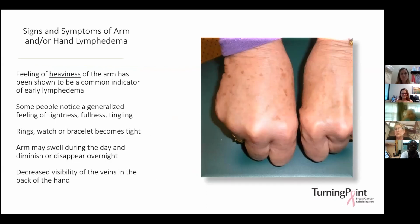Okay, so what are some signs and symptoms of arm or hand lymphedema? Typically what patients are reporting to us is a sensation of fullness, heaviness in that arm. They might be feeling more of a presence to that arm, feelings of tightness, pressure, tingling, things like that. Rings, watches may feel tighter, a long sleeve shirt might fit a bit tighter. They may notice some swelling that's there during the day, but then disappears at night. And then decreased visibility of veins in certain areas, or bony prominences may be less prominent. There may be a little bit more poofy around those areas. So you can see in this picture, with the little bit of long sleeve hanging out, a little bit of decreased visibility in the veins on the top of her hands there.